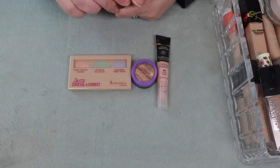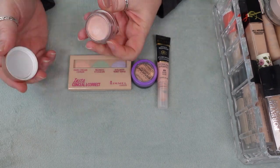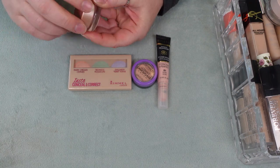So this is one from Becca. Love it, but don't color correct that often. And this is expired. Like, this is old. It now smells like crayons, so this needs to be decluttered.